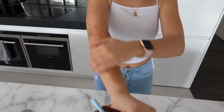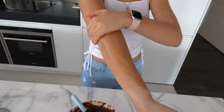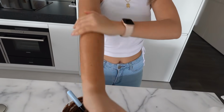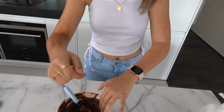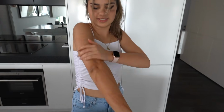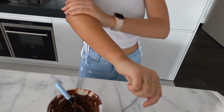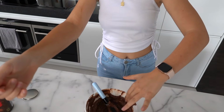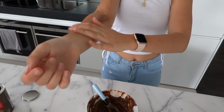Let's see. Oh, oh wow, okay. Well, it's technically sort of making it a little bit darker, isn't it? I've never really used a fake tanner before, so I don't really know what it's supposed to look like.